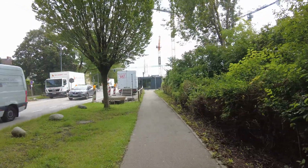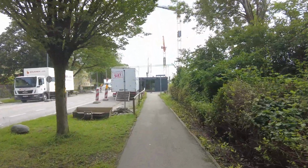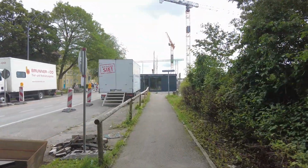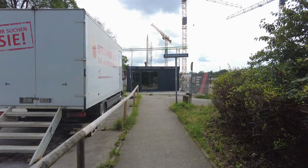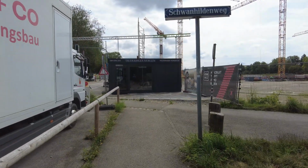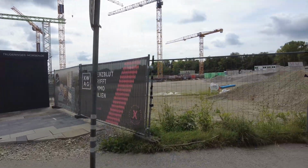A little bit surprising because we are not in Trudering. Trudering is about 2 kilometers further in this direction. We are here in the Berg am Laim quarter, so my local quarter. But there is some room and companies decided, okay, it's a good time to put up a new construction site. And this will be a major one.